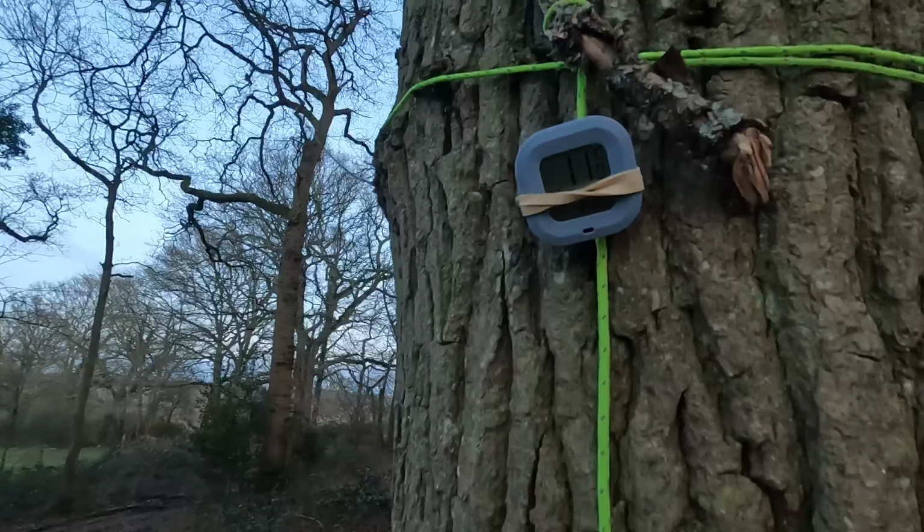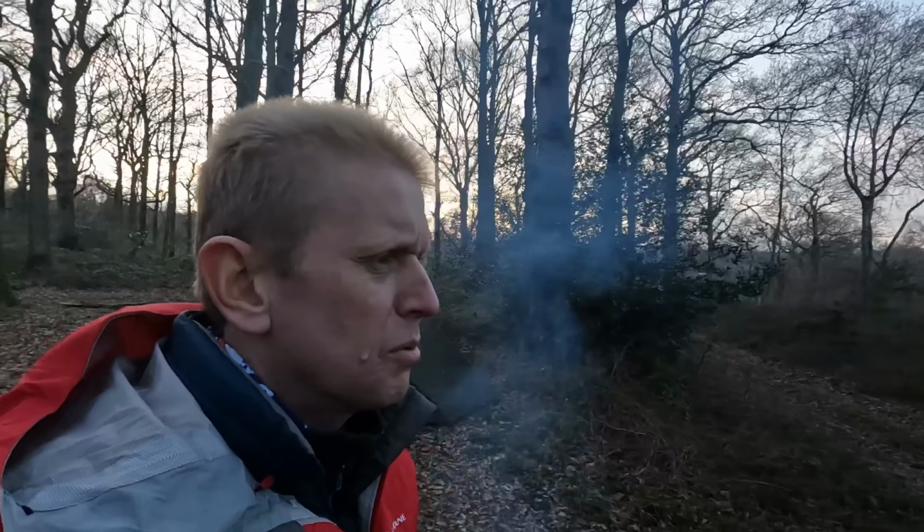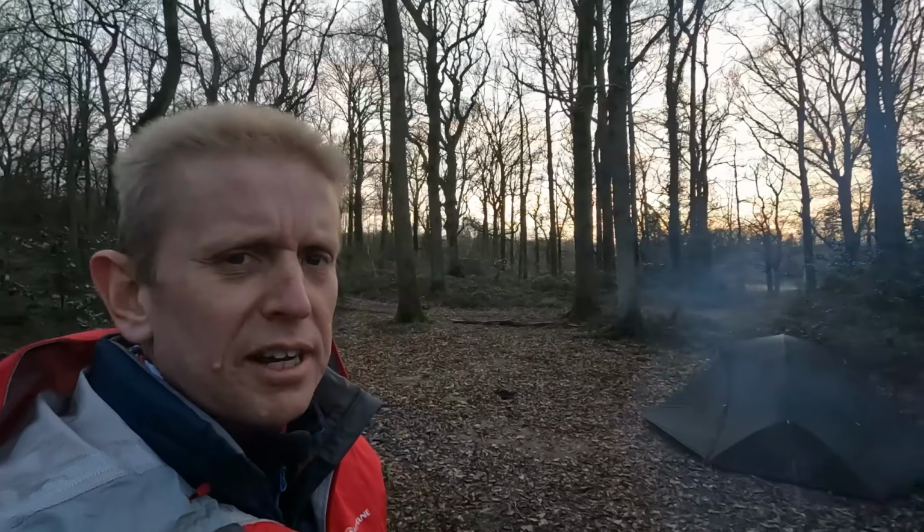Temperature's dropped somewhat, it's 11 degrees. I've got my little thermometer hooked up there, so yeah, it's dropped quite noticeably in the last half an hour. Got my waterproof on, not because it's raining, just want to try and use this for a bit of warmth before I go for the down jacket. Just try this first. So yeah, to the pub.